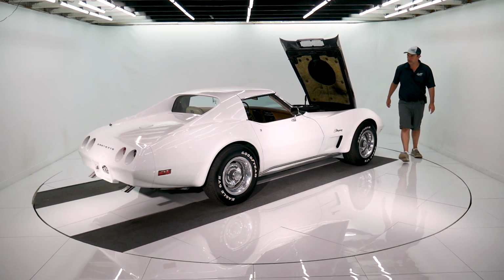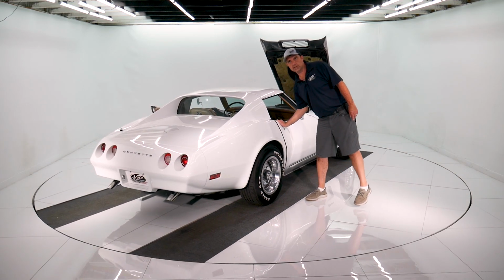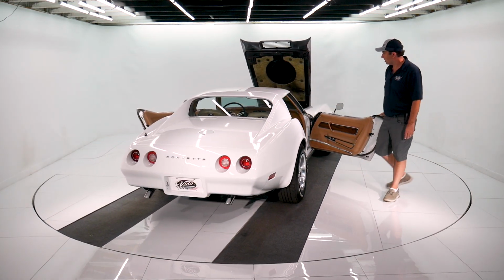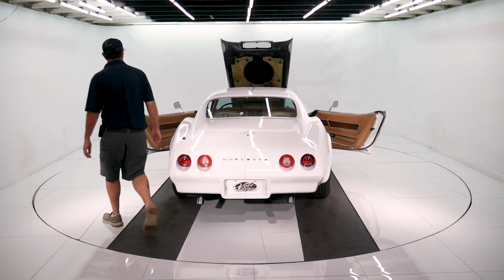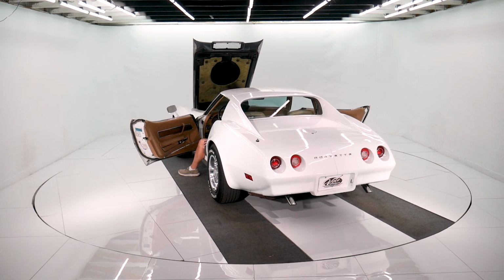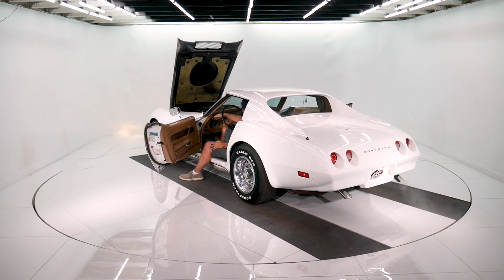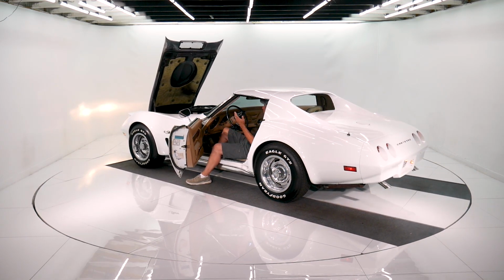We'll start it up here in a minute. So the guy I bought it from owned it the last 17 years. The person he bought it from had it 10 years. So it's been a two-owner car the last 27 years. I do have a folder with miscellaneous maintenance records. So it runs real nice.